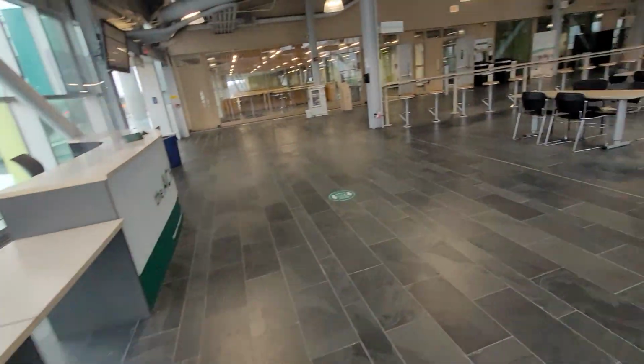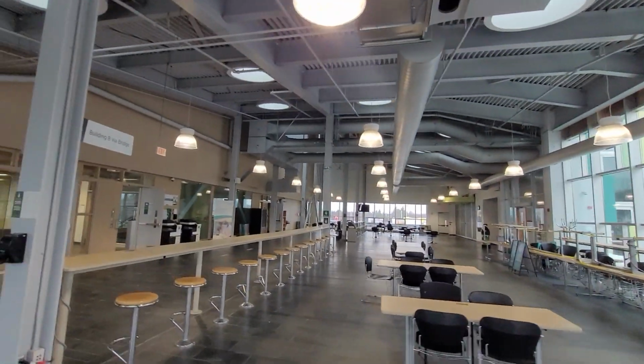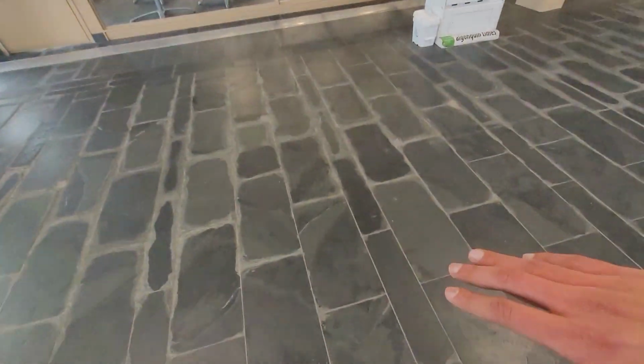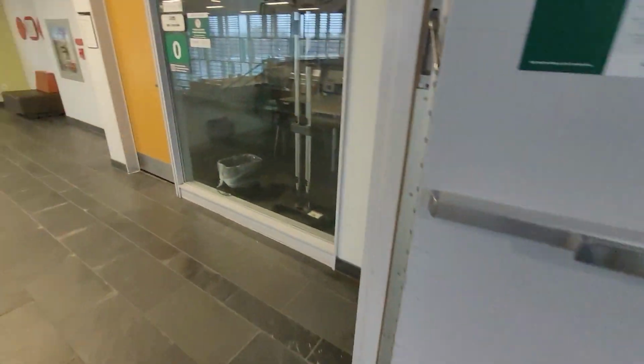And you can see the HVAC system, huge HVAC system, but it's supposed to be highly efficient. On the floor you can see they have used local materials as much as possible. So all these things are to gather points.